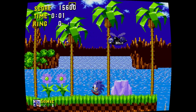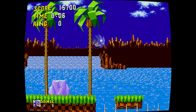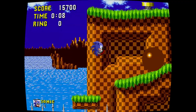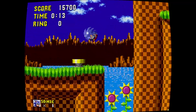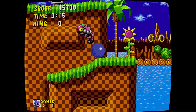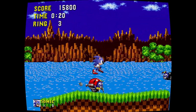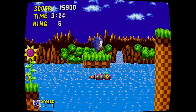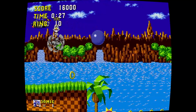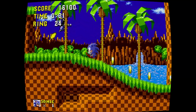I'm sure in the first act I had over 50 rings and it didn't trigger the special stage. So even though they had a special stage in the demo, they don't appear to have coded it. In the final version of the game, if you complete the act and you have 50 rings, you'd access those special stage areas, which is where you can get the Chaos Emeralds, but they don't seem to have coded that into this pre-release version of the game yet, even though the coding for the special stage definitely exists because we saw them in the demo that played on the title sequence.